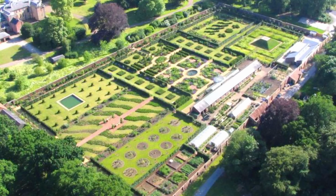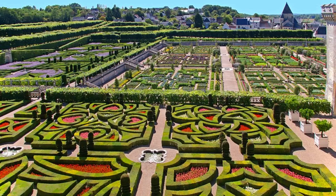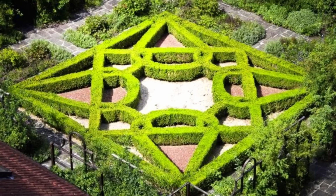Around this time, parks and gardens were heavily influenced by the idea that symmetry is beautiful. Many country estates at the time incorporated symmetry into their natural landscapes. Parks were similar. Fountains, paths, trees, flowers. Anything that could be mirrored usually was.